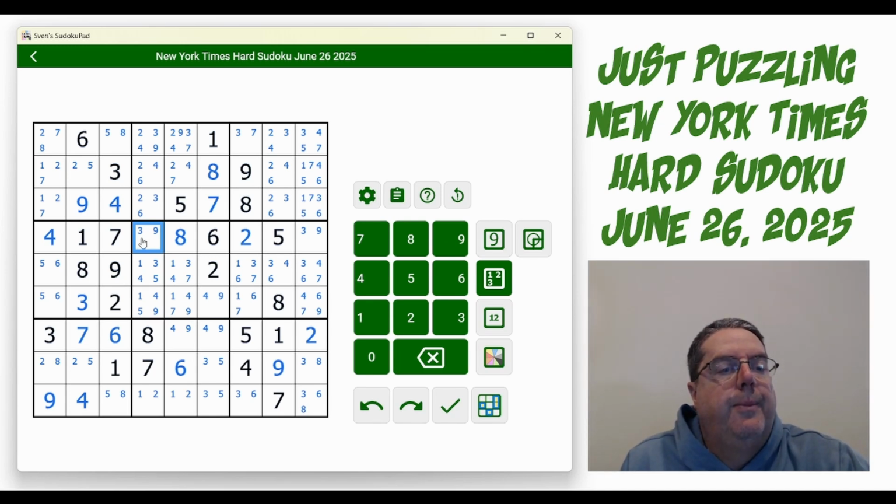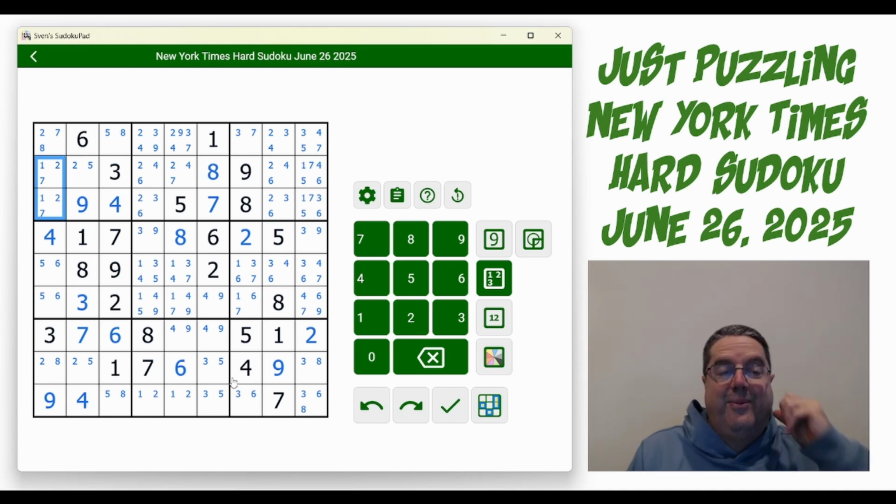2, 8. So this is 1 there. Okay, 8. 8's down this side, so that's right. 8 is in the middle everywhere. 8 is there. So 8's at the top, which is right. 8, 8, 8. Okay.